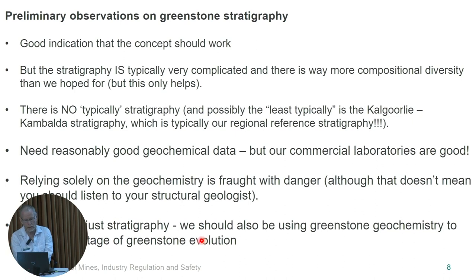Okay, some preliminary observations based on what we've done so far. Everything we've looked at so far gives us good reason to believe that the whole barcoding concept really should work. The geochemistry has been a lot more complicated than we first anticipated, a lot more groups than we first anticipated. But that's actually good because that gives us a lot greater chance of coming up with unique combinations of stratigraphic specific groups.